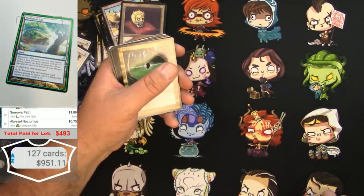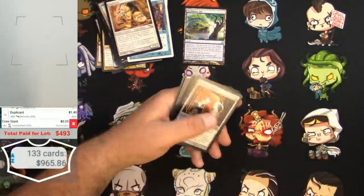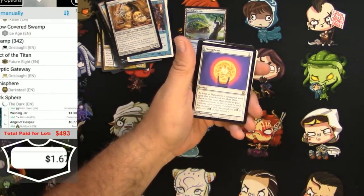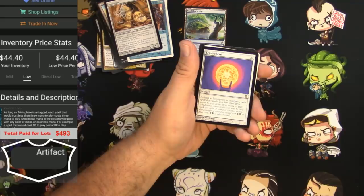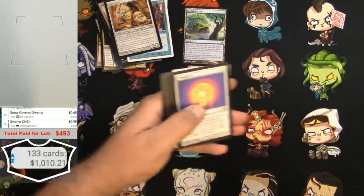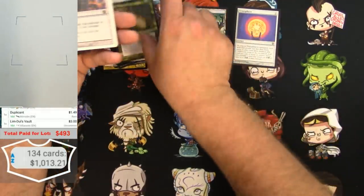Shelldock Isle. The lower one, $6.97. Trinisphere. So I'm going to actually find this on the list so I can add it. There it is. Currently got a low price of $44. So I'm going to add one, and my total jumps quite a bit. So another one of those, great. Lim-Dul's Vault from Alliances is great. It's a good card there. $3 on the low price.